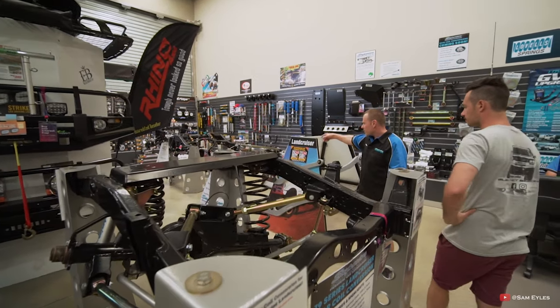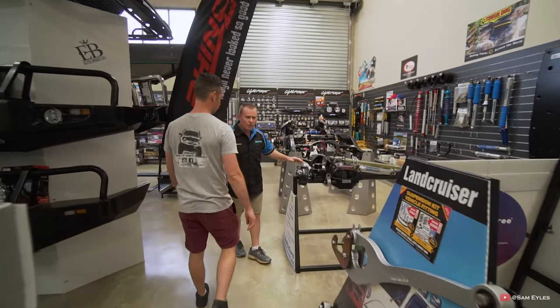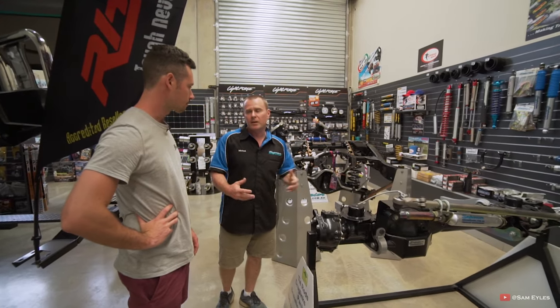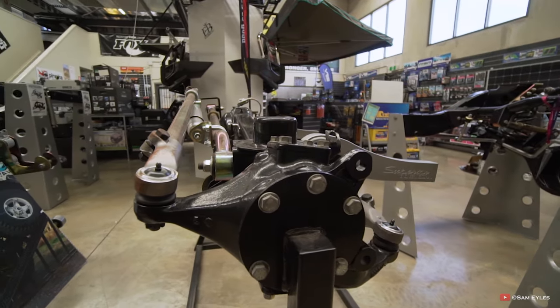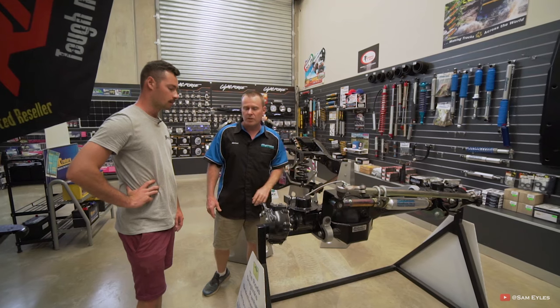So we've got that. We've got a couple of other displays over here. Like we've got the front end of a Patrol. If you're talking to a salesperson, they can obviously explain to you how a Superflex arm works or Hyperflex radius arms. And then you've got your tie rod and drag link showing. You can educate people how things work and all that sort of stuff when you have displays.